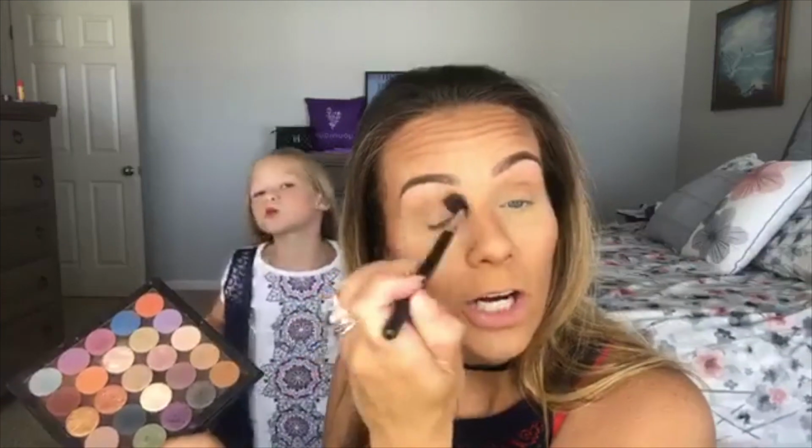All right, so we're just going back and forth in our crease and above. That's where transitions are going to go, crease and above. The cool thing about this brush is it does the work for you because it's already tapered here. So you put this right in your crease or where you think your crease should be, and then it blends out on both sides without you even doing any work. Like literally does it for you.